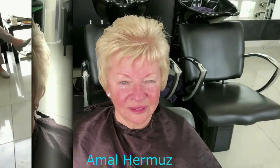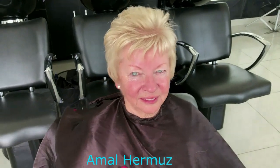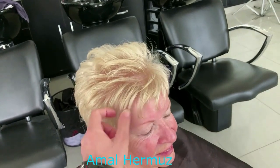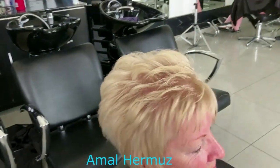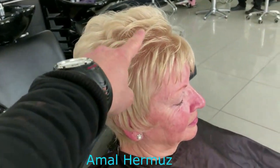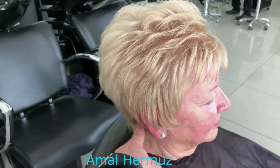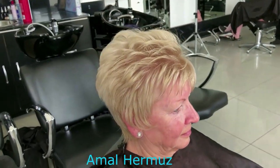So we are back with Marlene from Ireland. As you see, we just finished her hairstyle. I did a haircut and a beautiful blow dry for her. It's beautiful, with maximum volume here. This hair was very, very short, so we left it as long as we could. We just layered a little bit down here to make her more attractive. I really like her style.